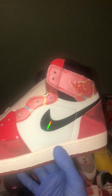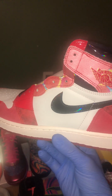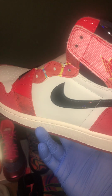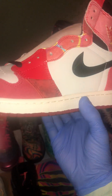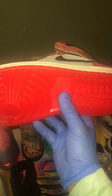And then also this one is too. This is like a grail of grails, holy grail. This is a Spider-Man Chicago 1 Across the Spider-Verse, Miles Morales, Air Jordan 1, shock drop released pair, rushed pair or error pair. This is a pretty hard pair to come across. I had to pull a couple of strings to get this pair.